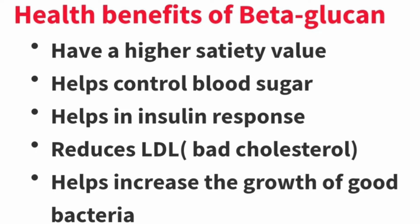And also they have a higher satiety value, or they have that increased feeling of fullness. So if you are that one person that maybe you like having one meal in a day, oats, you can do oats in the morning. And also, being that they have a higher satiety value, this can be a good choice if you are on a weight loss program. And also they help to increase the growth of good bacteria in the digestive tract. And that is some of the health benefits of beta-glucan, of the soluble fiber present in oats.